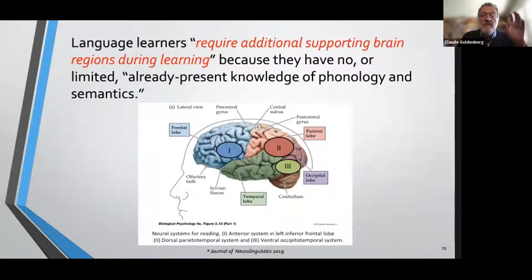And remember, the phonology and semantics of the language have got to be bound to the orthography of the language. And if you're unfamiliar with all three of those, you have a tougher job. And so do your teachers.